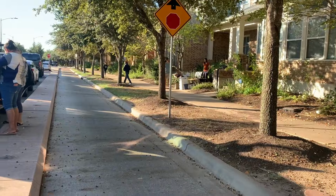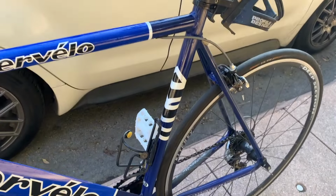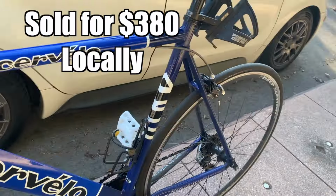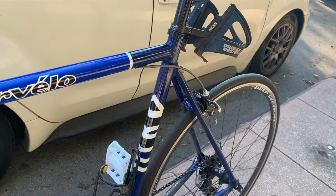So yeah, from that garage sale over there, I picked up this Cervelo road bike for $100. Probably resell for like 3 to 4, but it's pretty cool. It's got decent componentry. It is an older bike, but still a nice, ready-to-go bike. I don't have to do any kind of work.